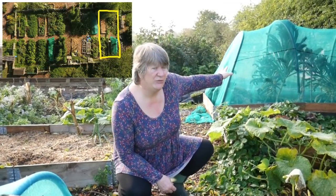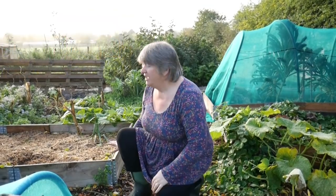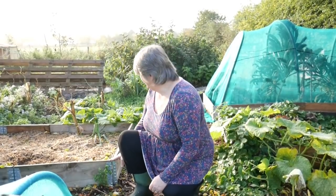And the last 4 beds behind me, I've got strawberries in this one, there's kale in that one, so all the kales are yet to be harvested. This bed next to me had onions in it at the beginning of the year, and then it had sweet corn in it, and I have now left that for the winter, so it's had a really deep mulch of the used duck bedding, and that will be left to rest.